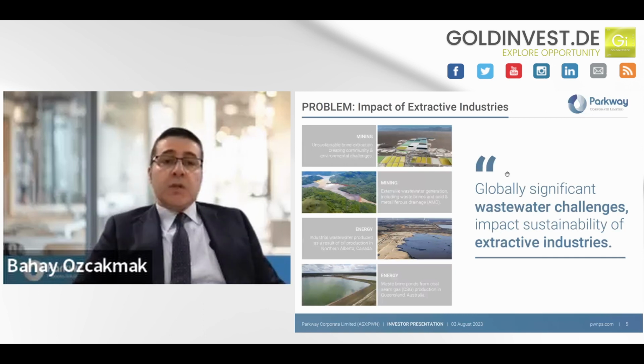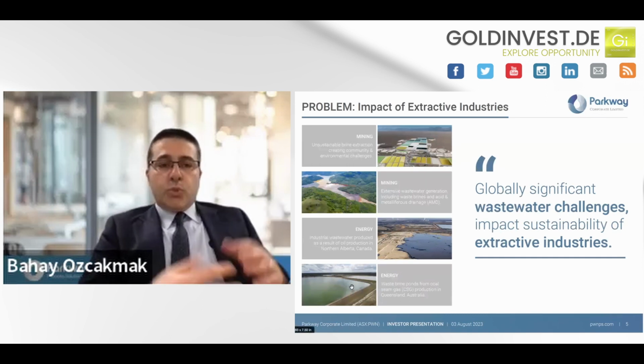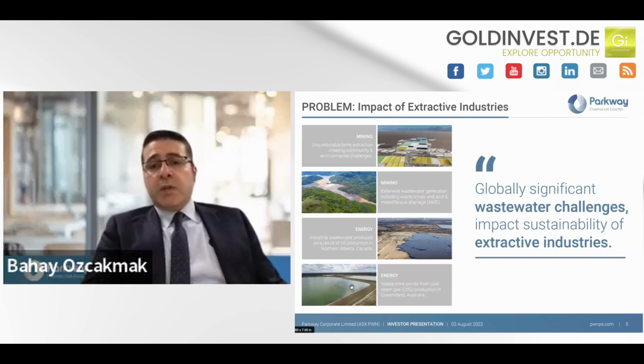These industrial operations produce a range of wastewater streams, whether it's acid mine drainage or mining-related wastes, or similarly in the energy industry, oil and gas production, and in our case, the coal seam gas industry. So the problem is a whole lot of wastewater generation from these industries, and they're the industries we're looking to deliver a solution to. So that's a quick snapshot.